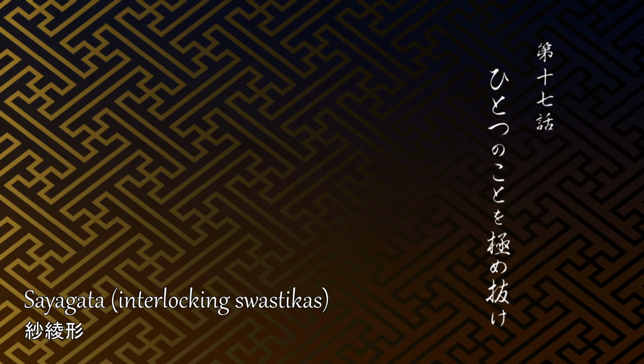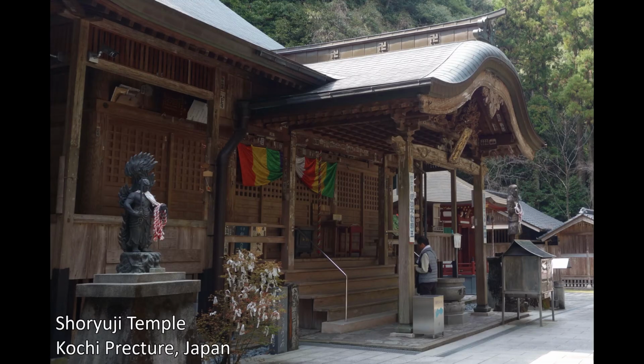Episode 17, You Must Master a Single Thing. The pattern used in this episode features interlocking swastikas, a pattern known as Sayagata in Japan. Because of Hitler and the Nazis during World War II, the swastika has a negative connotation in the Western world. However, in many places, the swastika is still used as a sacred and religious symbol.